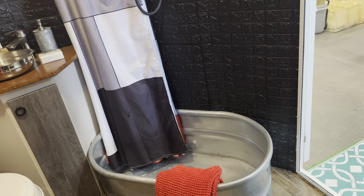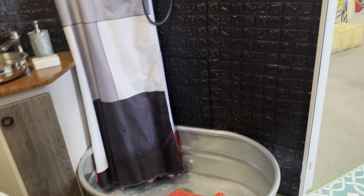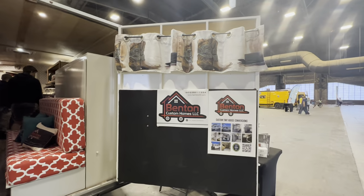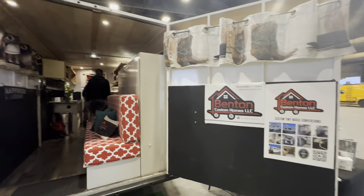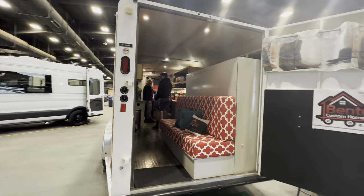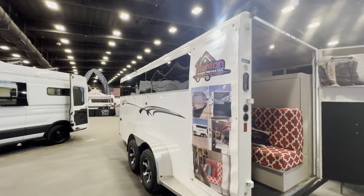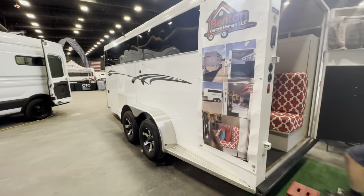Guess what? You can live out of your horse trailer. That tub, well, I guess it's not a tub. That would be a shower. Wow. Nice concept. Yeah. Right. Yes. They don't have a deck yet.